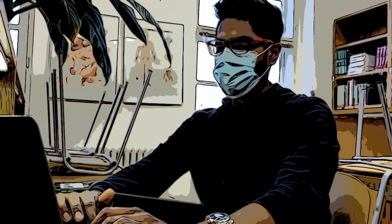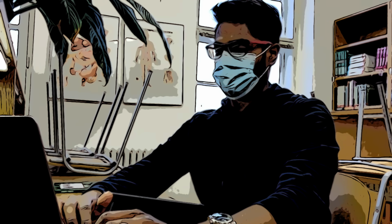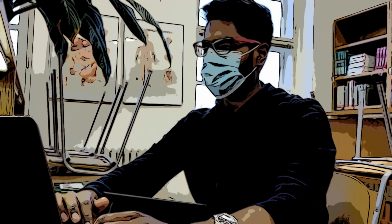But of course, the issue with the library is that in such situations it may not be so safe to go, and you might feel much better staying at home and studying. But the issue with staying at home is you could get distracted as well. So the best way to sit and study at home would be to make your own dedicated workspace for it.